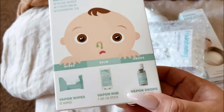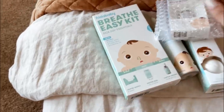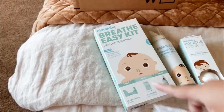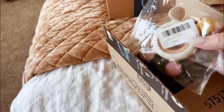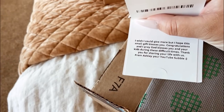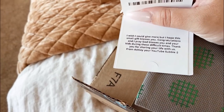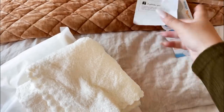But this is a different color. Okay, they're the same thing. They're just, I don't know, this one's purple for some reason, and this one is turquoise. I got this cute little teether. I'm obsessed with it. It's so pretty. And this came from Ashley on YouTube. Thank you so much, Ashley. And then from Ash, she's also the one that got me the Perry bottle.